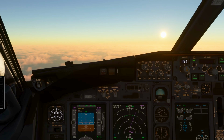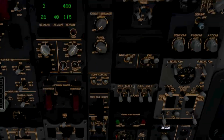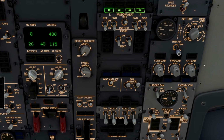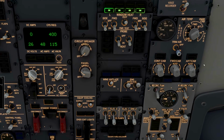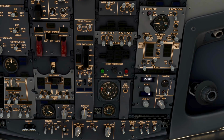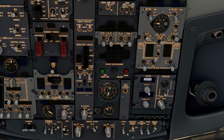Let's take a look. Do your flows. So we're going to start from the top here and work our way down. That's looking good on the temperature. It's a little warmer, but that's all right. Good. Pressurizing coming up. Cabin is climbing. We could turn these 2 off.